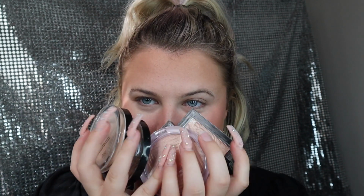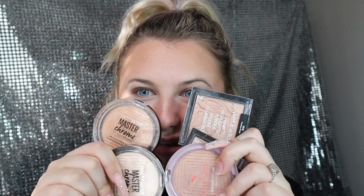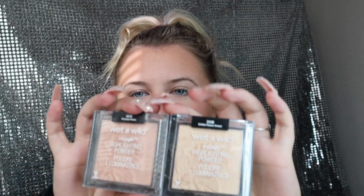Alright guys, if you have seen my highlighter collection video, you have probably heard me rave about these highlighters. Let's start with Wet n Wild. So these were probably the first drugstore highlighters. Only really high-end makeup companies had them, but then Wet n Wild came out with these and it was like game changing. They're the Wet n Wild Mega Glow highlighting powder.